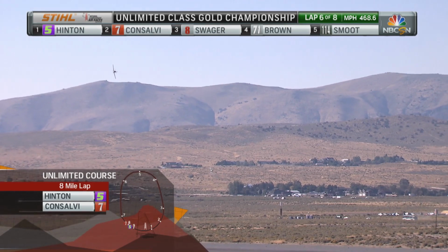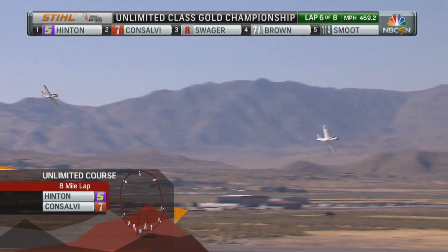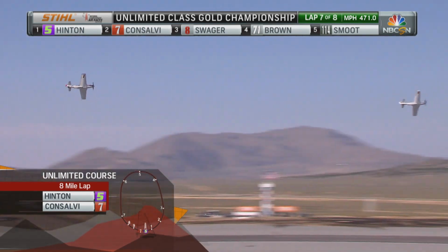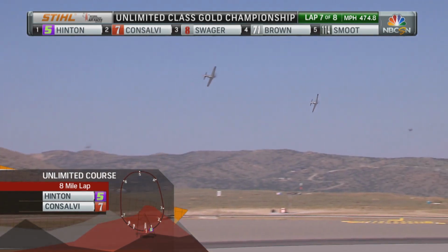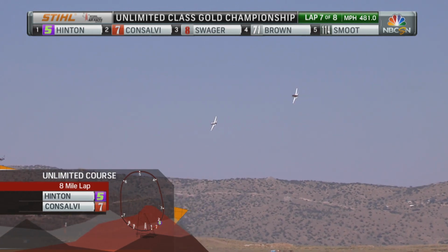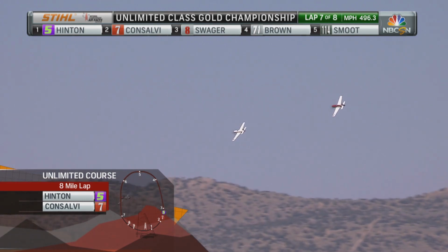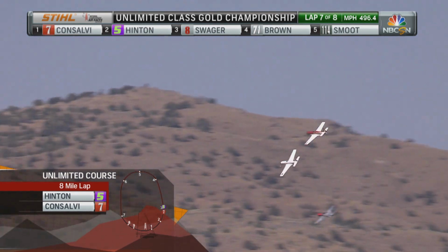Folks, we haven't seen unlimited racing like this in years. Jay Consalvi hasn't spent that money he's got in the bank just yet, but you can expect him to do it because everything is on the line. The winner of this race will stand atop the world of air racing. Can't help but think that lap traffic is going to play a big factor in this. There's another example right there as it went by Graham Frew, our New Zealander.